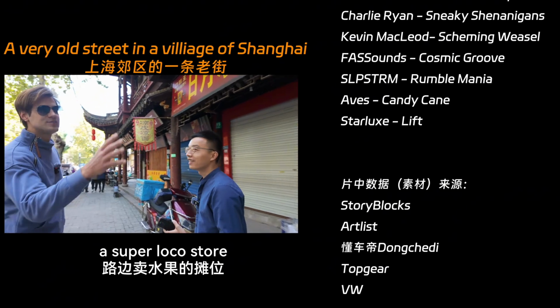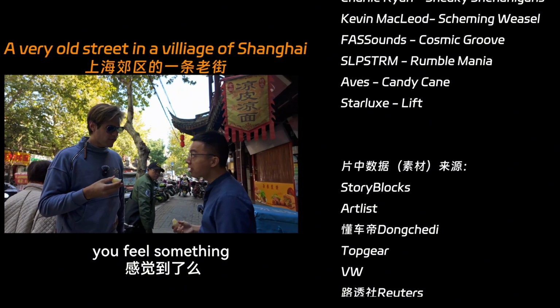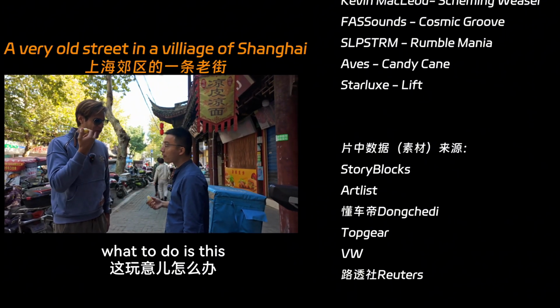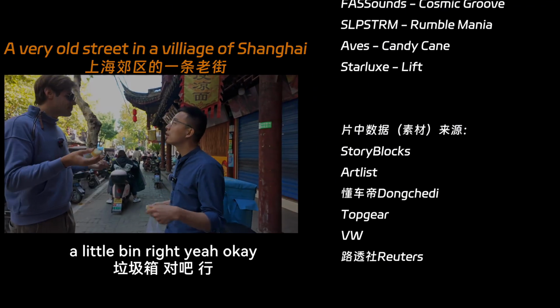You come to the market, a super local store. You don't need to take cash with you. Scan and go. You feel something? Yeah, juice is coming out. Leave it in your hand and find a... Yeah, it's a little bit, right? Okay.